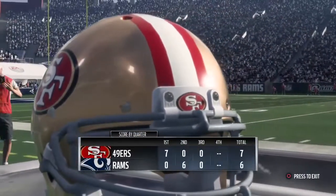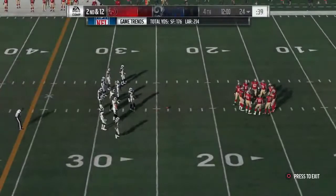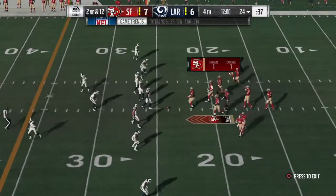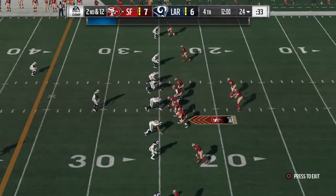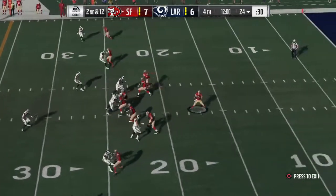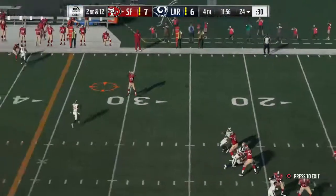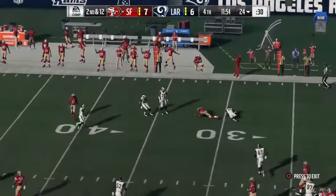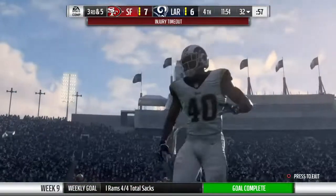Back now in Los Angeles. This one's still anybody's ball game. It's a 1-point difference here as we begin the fourth quarter of play. Gun. They'll look to throw. Throwing right, and that's complete. And he's able to get out to the 32, brought down there.